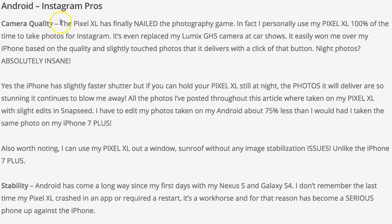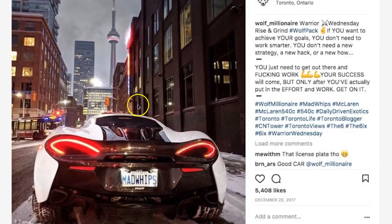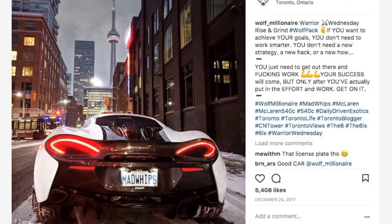Android Pros. Well, again, I briefly touched on this. The camera quality of my Pixel XL is absolutely insane. These night photos that I've taken with my Android phone, the brights come out bright, the backgrounds come out great. They're really nice to edit in Snapseed. It's really hard to believe that these photos are taken on a mobile phone. Now, you're seeing this on YouTube, and even if you've got the quality of the video jacked up to 720 or 1080, it's going to look a little blurry.